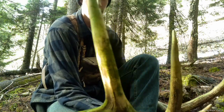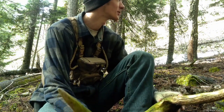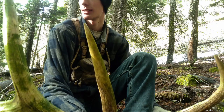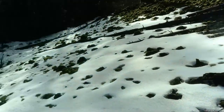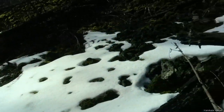I'm gonna see if I can find the other side of this guy. He looks like a cool bull. He's worth looking for. Yeah, this is gonna be stinking awesome. These elk seem to like to drop their sheds on these big old rock slides. So I figured we'd come out here and check this. But I'm not seeing much here right now.